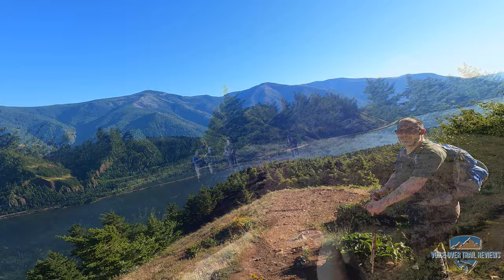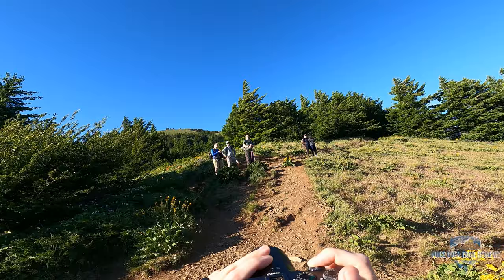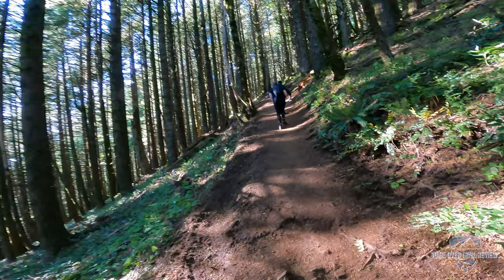Notably, this is also the first place where you can look up at the summit and contemplate with great dejection on how much farther you still have to climb. This is also the first place you'll encounter wildflowers, if that's what you're here for. But that was just a glimpse, because now it's back into the forest for a while as you encounter some of the steepest grades on this hike.